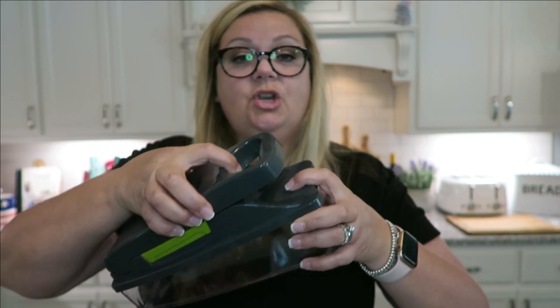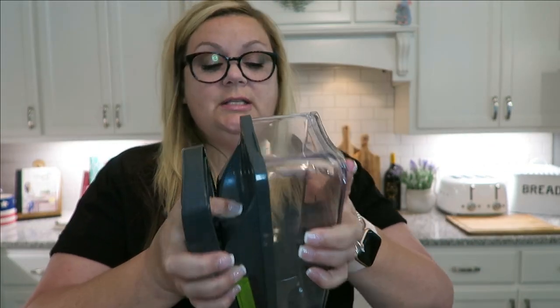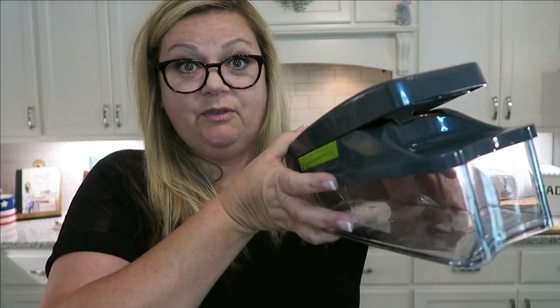So highly recommend this. This is a Mueller from Austria, it says, but this is the best chopper, and everything goes right here in this thing, and you just pour it all out. You wash it, take it apart. It stores really, really easily as well. So definitely have to have this chopper.